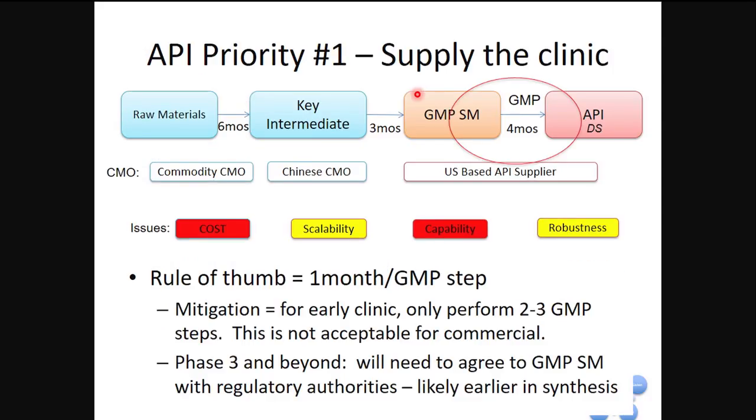Again, a rule of thumb is about 1 month per GMP step. At early phase development, you're usually going to target 2 to 3 steps for GMP production. Regulators may want you to do more to show that you have control over your process. But for early phase, more importantly, if you can show that you have good quality material, it's acceptable to do only a few steps. And then usually about a month for release, especially for a vial where you're going to need to do endotoxin and microbial bioburden.